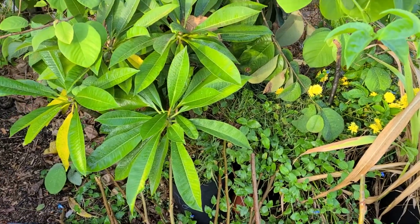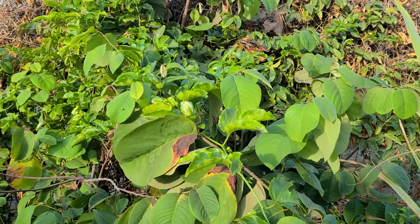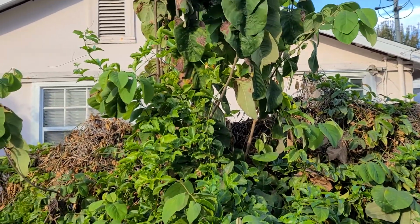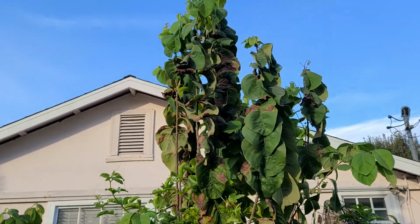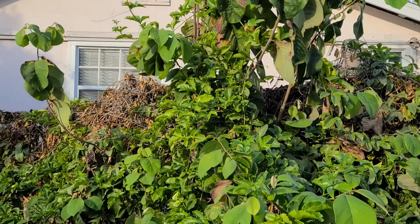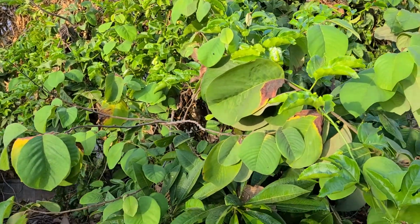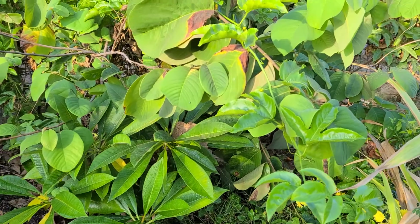The flower plant's really good under this cherry moya, which is gigantic again. We have to keep cutting it down because it's impossible for us to reach a fruit if they do have some.